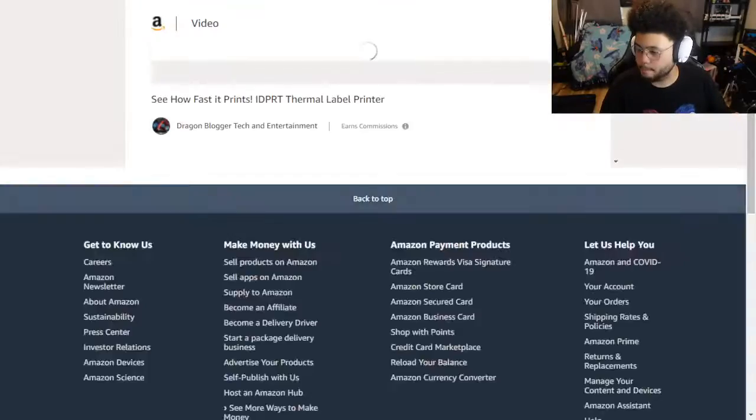Really amazing thermal printer. Goes absolutely fast. I believe it can print 72 slips a minute or something like that. It's really fast, but Justin's going to go ahead and explain the intricacies of it. Now, just know that this is not a Bluetooth printer. You have to have this plugged in to your computer or your laptop, whatever you may be printing from, but it is not a Bluetooth capable printer.